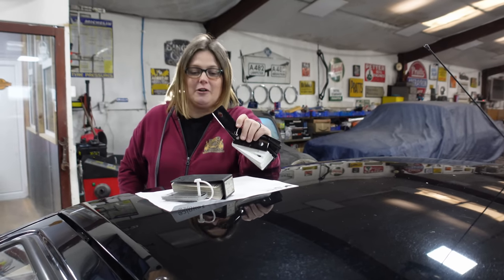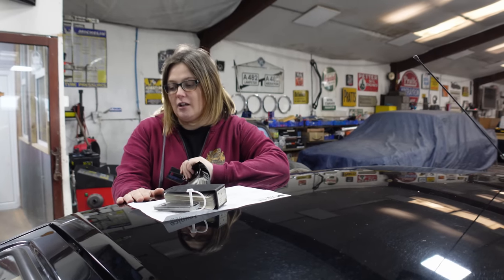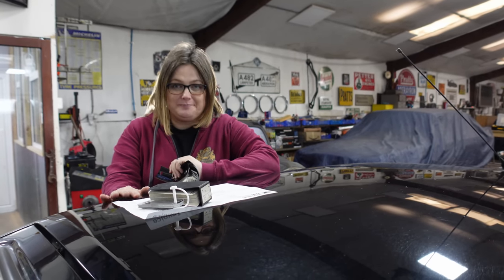So that'll be here tomorrow. We could do a spray out card and check the colour before we put anything on. Brilliant. That sounds like a great idea.